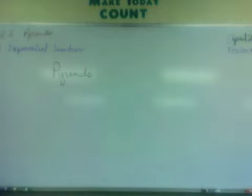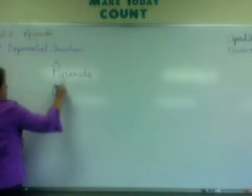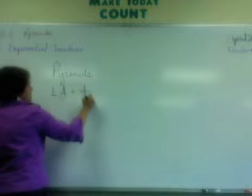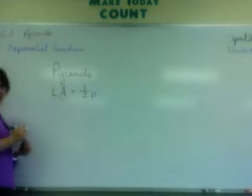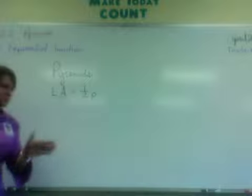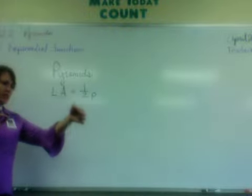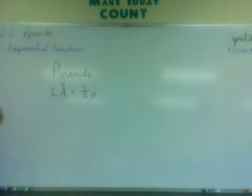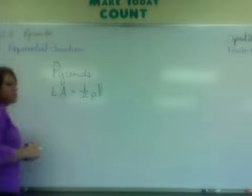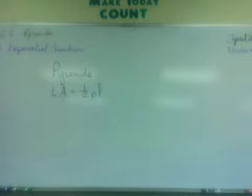When we're dealing with pyramids, we have our lateral area, which is equal to 1/2 the perimeter of the base of the object. When I say the base of the object, I'm talking about what it sits on, okay? The bottom of the object, what it sits on, times L, which represents the slant height.